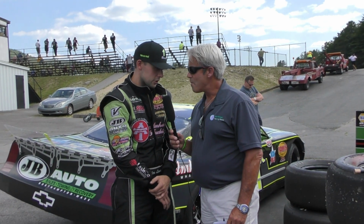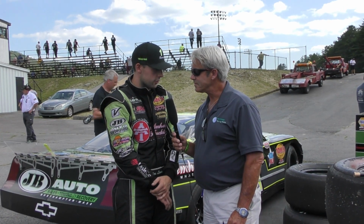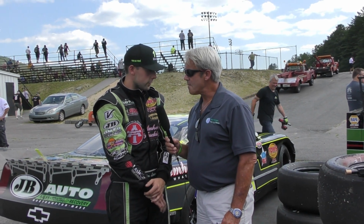Car's been good. We just went out for first practice. A little snug in the center. It's an issue we've been battling with all year, but we keep making strides at it and trying little things here and there. We've had some decent finishes this year, not as good as last, but definitely no quitting this team.